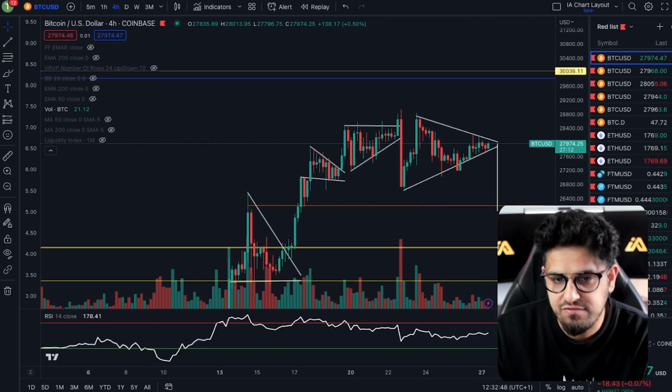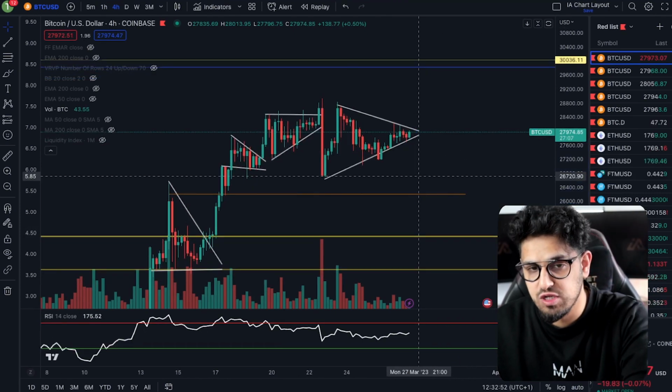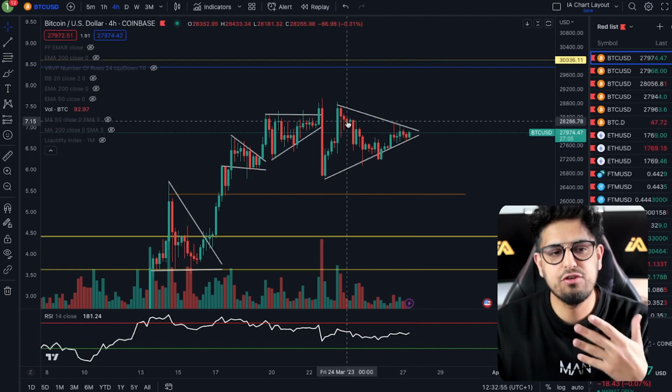So I'm looking at those two key levels, 26k, and if we lose 26k, I'm looking at 25k as the next level of support coming in, and I'm not worried in the greater scheme of things.